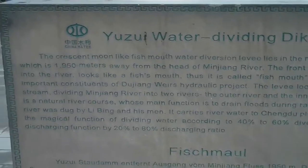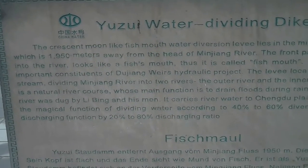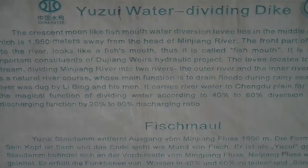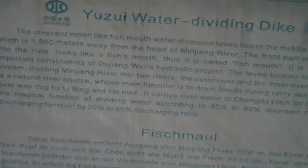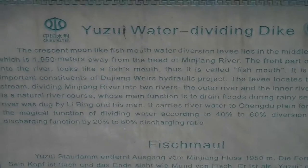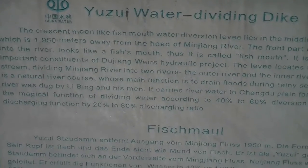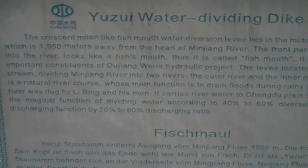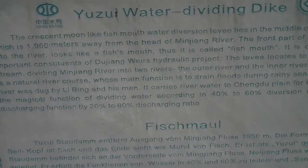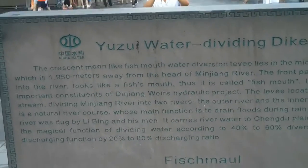Just to give you some more information about that thing in the river we just looked at, the crescent moon-like fish mouth water diversion levee lies in the middle of the Min River, about 2,000 meters away from the start of the river. Since the front part looks down, it looks like a fish's mouth. That's where it gets its name. It was one of the most important constituents of the Dujiangyan hydraulic project.